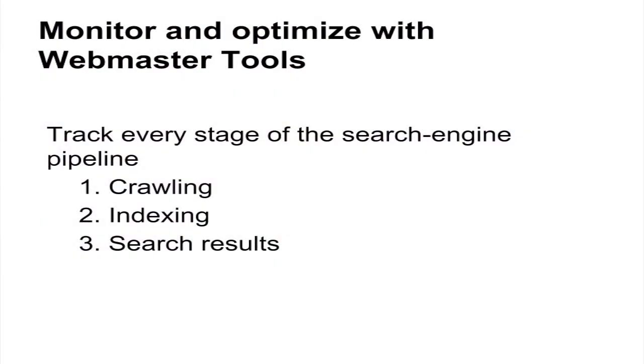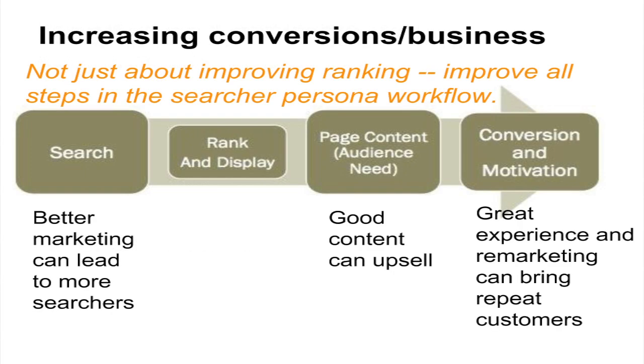When it comes to implementing an SEO strategy and improving a site for searchers, Webmaster Tools can help us monitor and optimize our site for crawling, indexing, and search results. Although it may be tempting to focus solely on rankings, we'd be missing valuable opportunities if we disregarded the user and searcher persona workflow. Rankings could stay as is, but if we could increase the search volume through better marketing, that could lead to a larger percentage of visitors to our site and possibly more conversions.